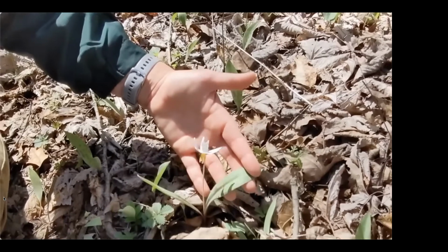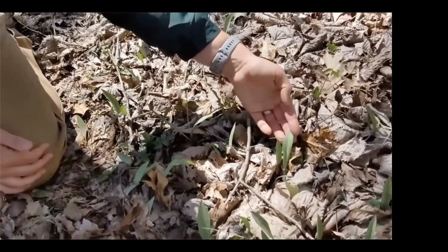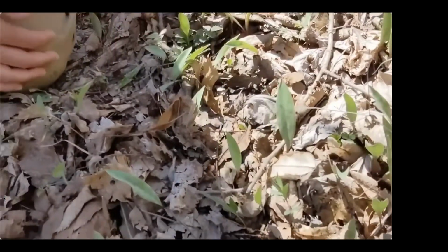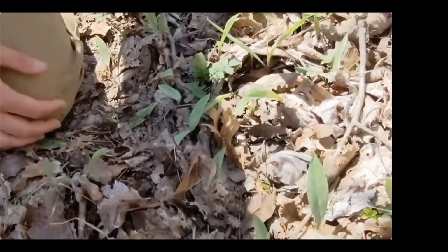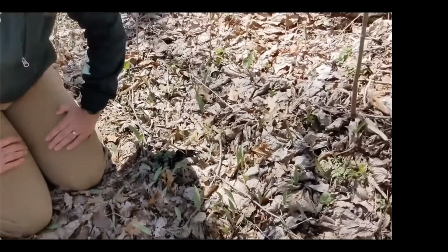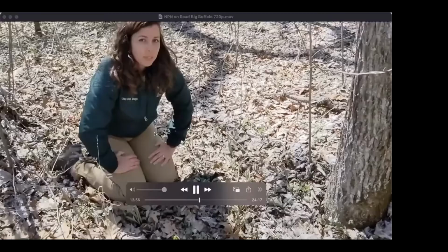Trout lily, trout lily, trout lily. It's everywhere. It kind of forms these large groups, and you see a lot of it at once. And Big Buffalo Creek Conservation Area is a really great place to look for woodland spring ephemeral flowers. And this is a really great example of that.